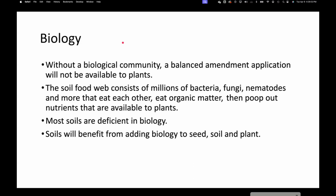And this is really, when I talk about biology, we're talking about the soil food web. We're talking about bacteria, fungi, nematodes, and more. They eat each other, they eat organic matter, they poop it out, and then the nutrients are available to the plants. And in a conventional scenario, we're feeding the plants NPK.